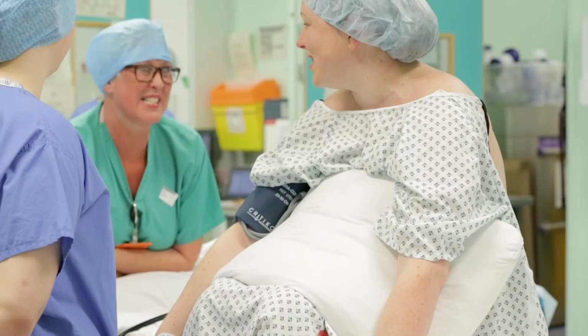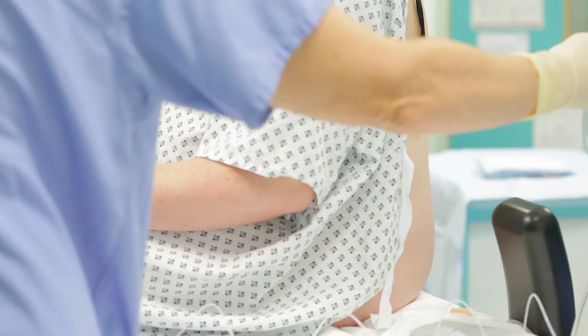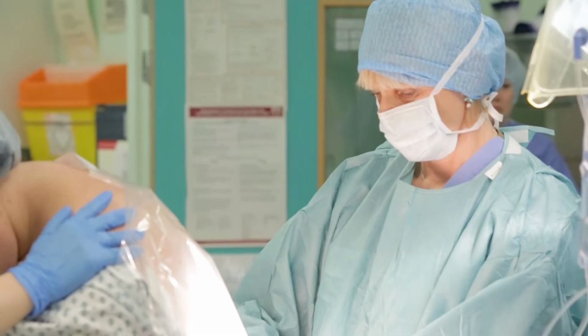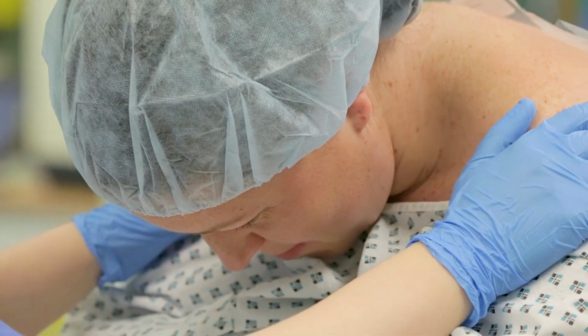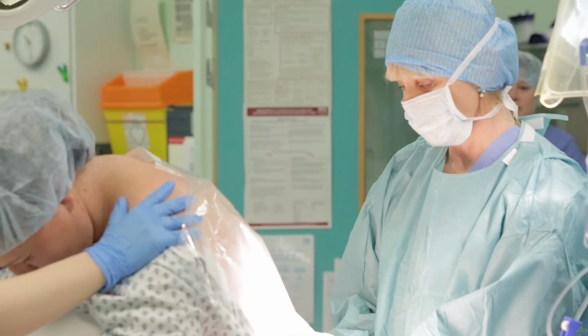Most mothers want to be awake and therefore choose to have a regional anaesthetic. This is often called a spinal. A spinal is a small injection of local anaesthetic and long-acting pain medication into the lower part of the back. This allows you to be awake but comfortable.